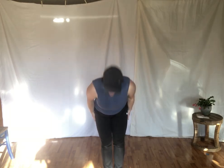Spinning. I know a lot of you like to spin. And go the other way so you don't get dizzy. Take your arms up and down. Roll those shoulders back. Shake those hands out. Take a bow. Good. Maybe you want to do a curtsy.